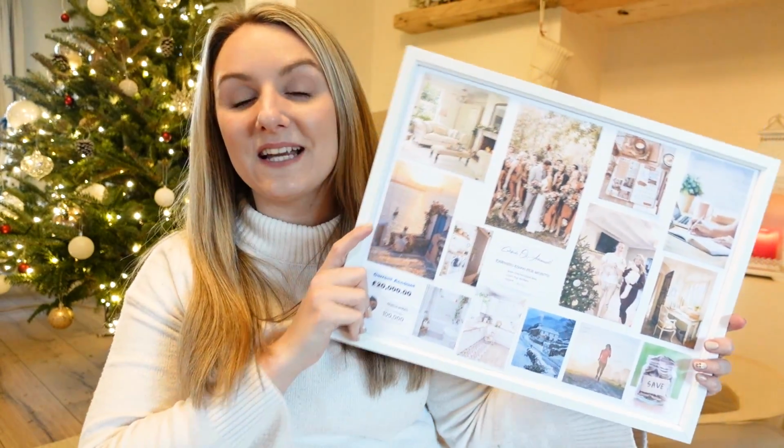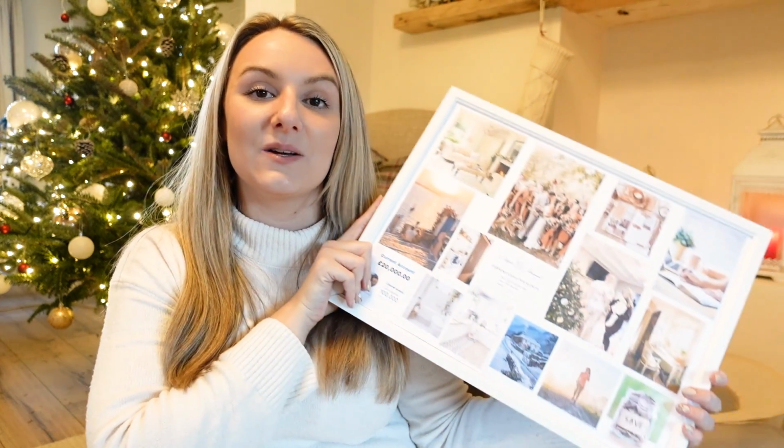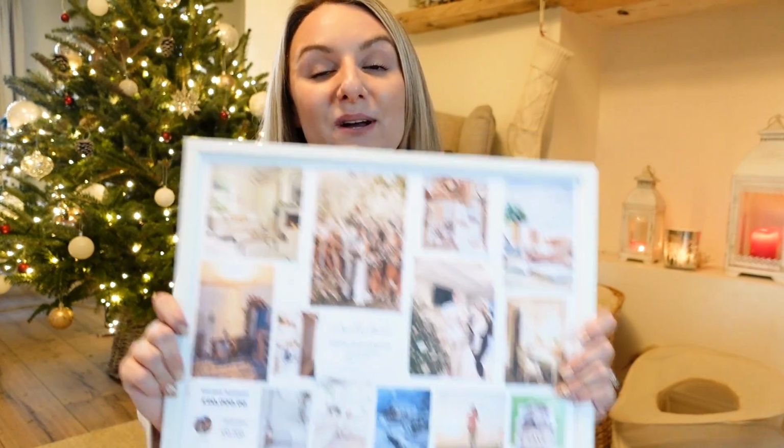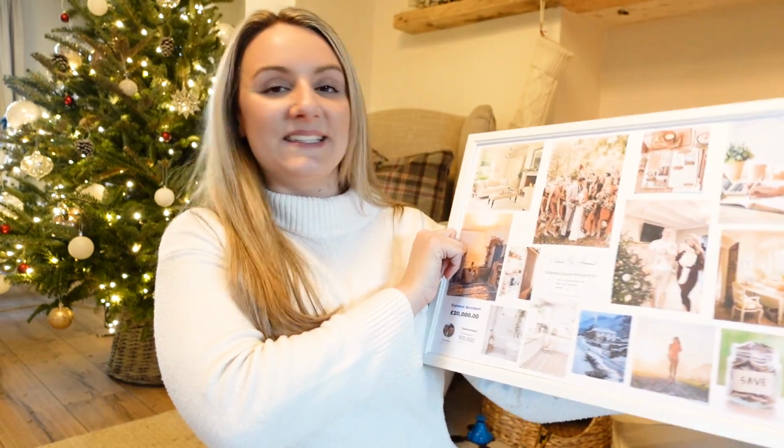That is my vision board, and you'll see it in many videos because, like I say, it goes pride of place on our staircase. I absolutely love it. I think it's come together so beautifully, and I can't wait to hang this pride of place.